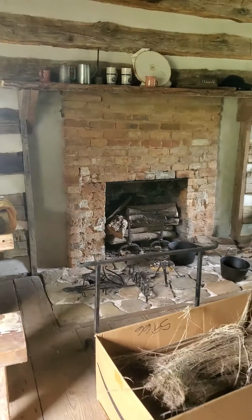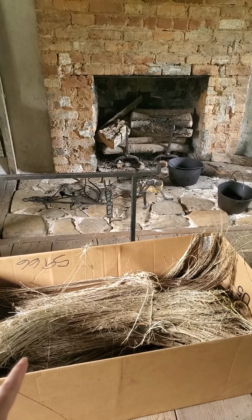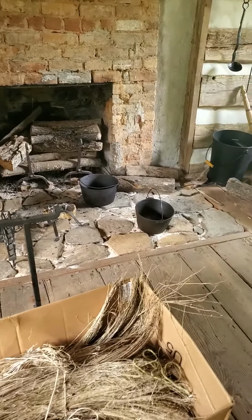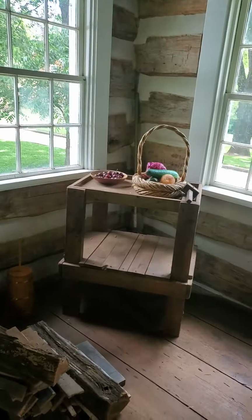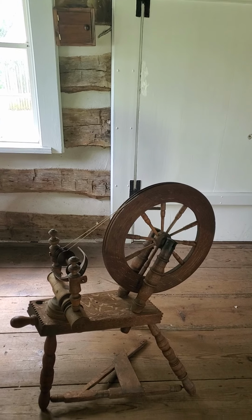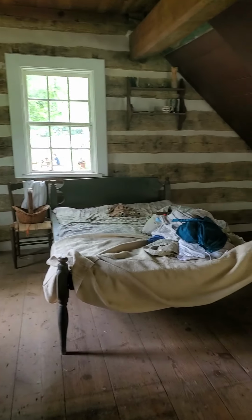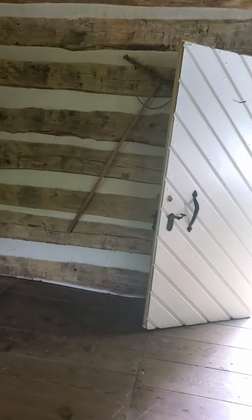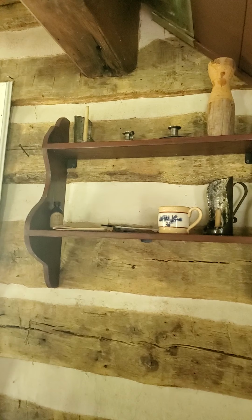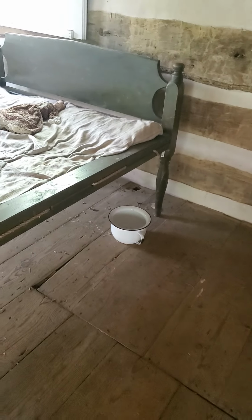You get a table, and you get the fire, and this box with stuff in here is what they would make clothes out of. They would make rope out of it, all that kind of stuff. And a nice fireplace here where they do some cooking, I guess, and all that kind of stuff. And of course the wheel that turns the different fibers into yarn. And then the bed. This is a one big room house, log house. I don't want to open the door, but that's just some of the stuff they would have here. And of course, indoor plumbing, the chamber pot.